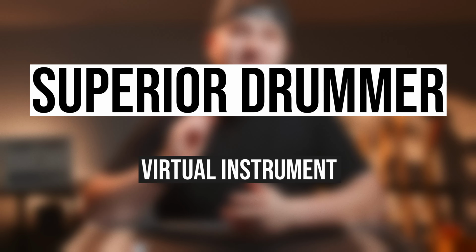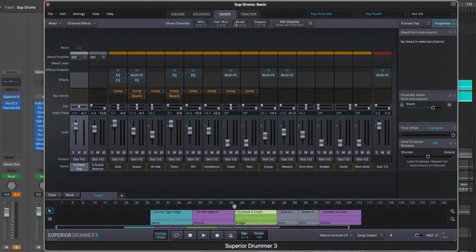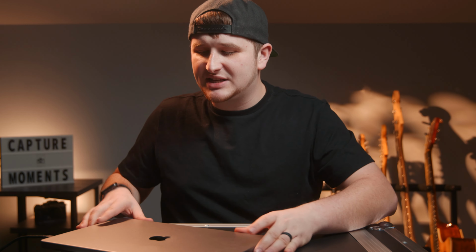So number 1 is Superior Drummer. Now I work in pop and CCM and rock and singer-songwriter, so I'm working with drums pretty much every day. And this plugin absolutely, without a question, took my drum programming to the next level. I think Superior Drummer is the best in-the-box option for drum programming that sounds good enough to actually make it on a record. Like, let's check this out.